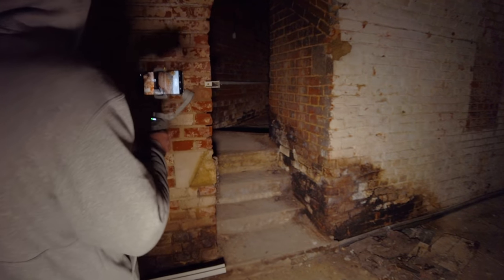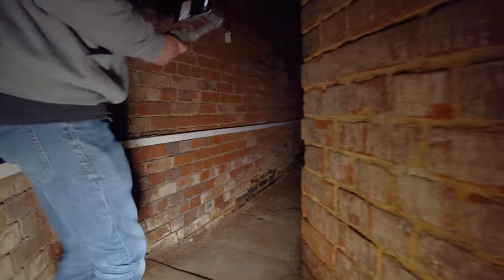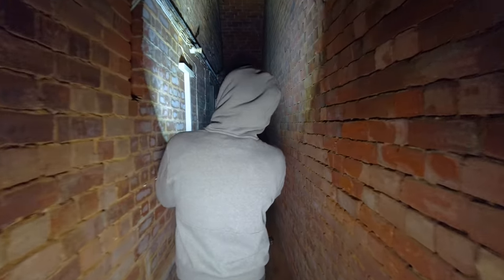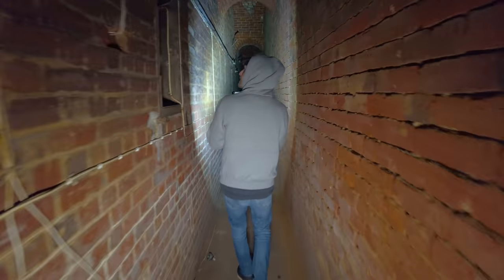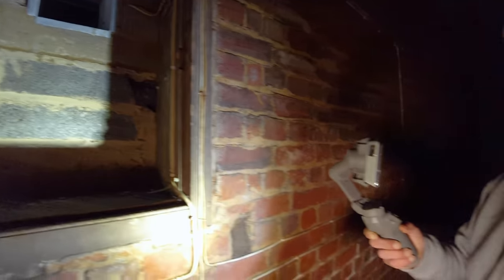So what's up there? Well, you go first because I've already done it. Do you need light? I do need light. Here we go. Just use this bad boy. Nice. Wow. Little corridors are awesome. Each one of these is the rooms on the other side, and this is to get the air out. So they blow the air in one side and it comes out here. So it's like a circulation system.